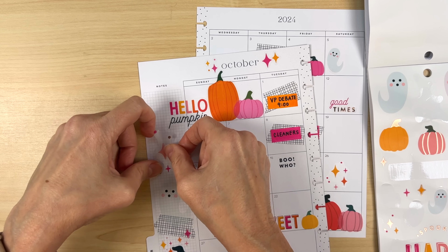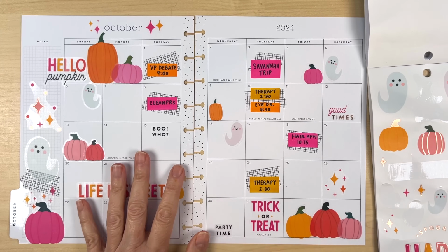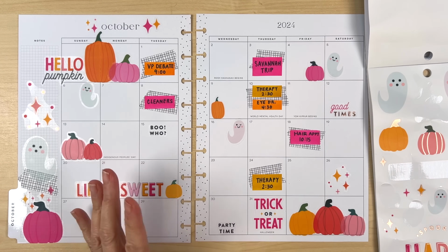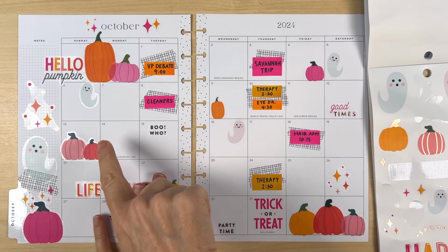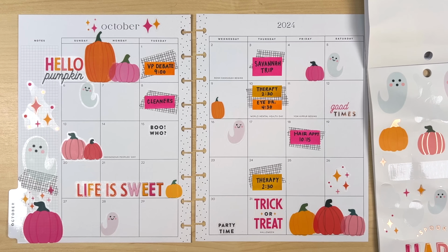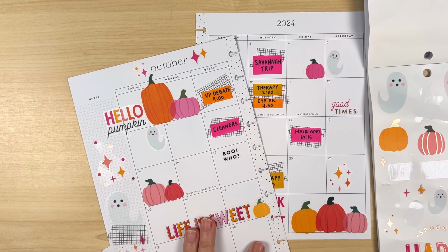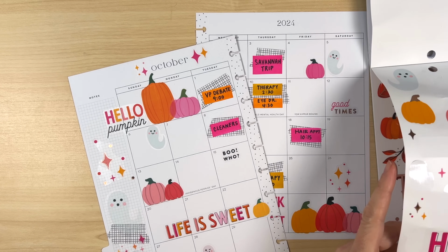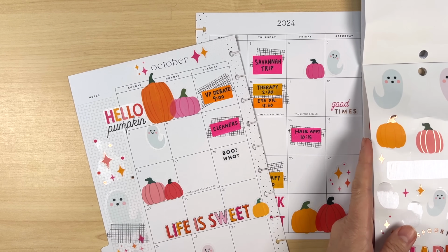Sidebars can be used functionally. I don't usually do that on my monthly because, like I said, I don't really use my monthly much. It's more like for memories and also to show you guys how to use it. So I like to fill up the sidebar with just fun stuff, but you know, it can also be used very functionally if you use it for that. I kind of want to cover up notes with something, so maybe like a pumpkin up there or something would be good, or another ghost.